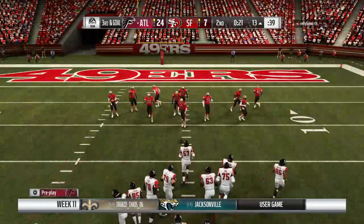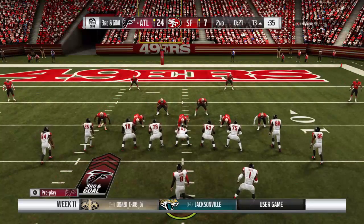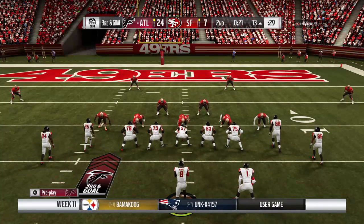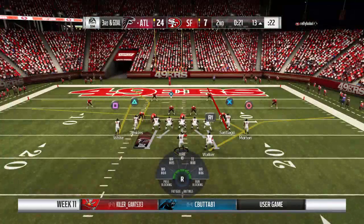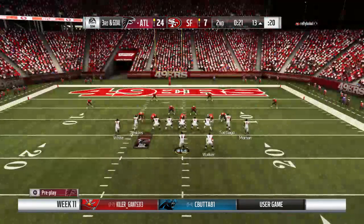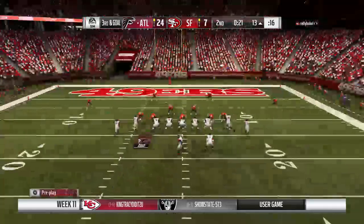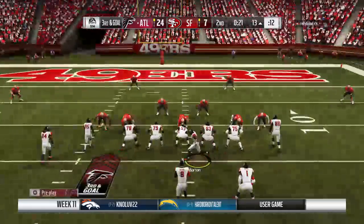The Falcons on 3rd down. They have been superb. 5 for 6 to this point. They're looking at a 3rd and goal. Here we go now. Blue 90. Gun. Detroit. 51 to fight.